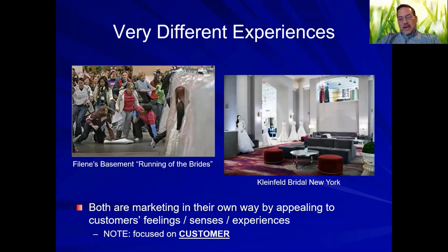On the right-hand side, we've got Kleinfeld's in New York. And that's where Say Yes to the Dress is filmed. That's an all-day event where family members come and the bride tries on all these dresses, and it's not a lot of brides. You have to make an appointment to go in, and it's an all-day event. It's a very special event. It's very calm. It's very relaxing. There's couches set up all around. Both of them have different experiences that they're trying to give the consumer.